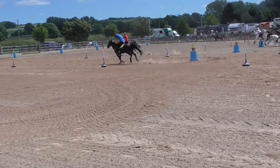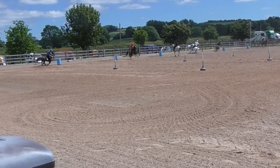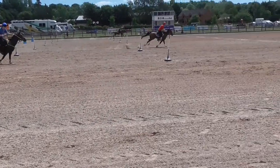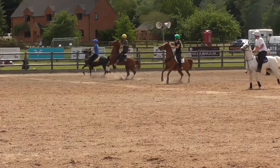And then everybody else in line. Greg's working hard on the far side. They're coming to the final placement now. And beautifully done. Ben just takes it from John.